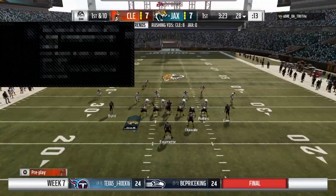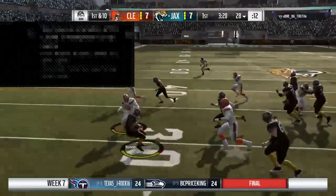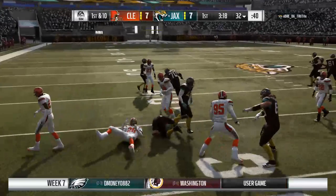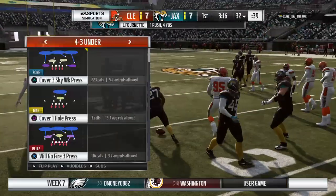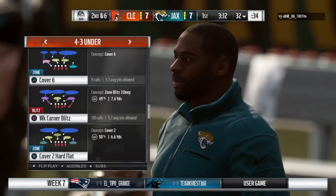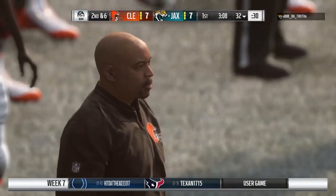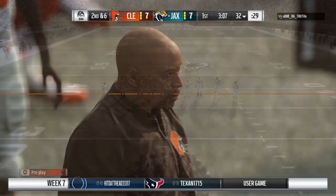Bortles leads the Jags up 1st and 10 at their own 28-yard line. A first carry for Leonard Fournette. And he'll get about 4 across the 30 to the 32. When we see those runs to the perimeter, when we see those runs to the edge, we think about big breakers, don't we? In this case, it was a modest gain, but it does open up possibilities here on 2nd down.